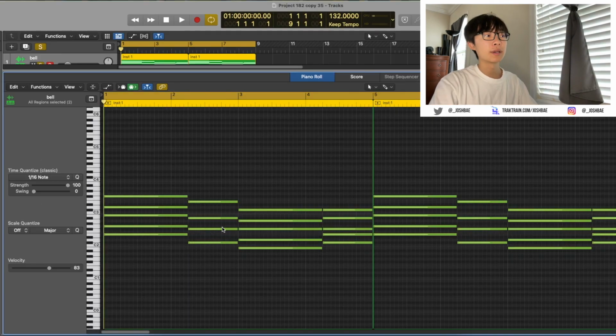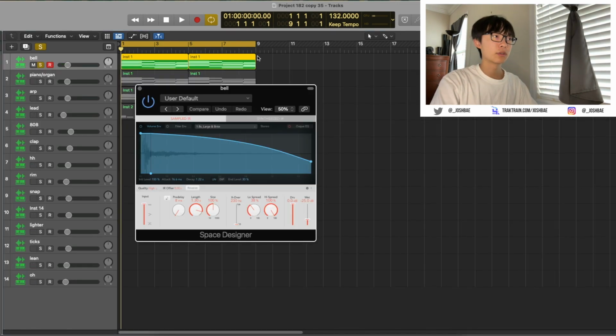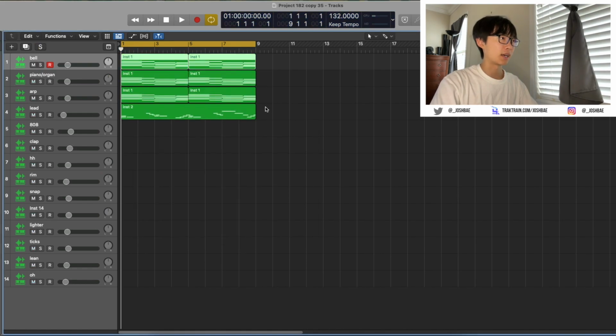I think the main note in here that helps create tension and give that R&B vibe would be this note. And I just put some reverb to give that nice ambient sound to the entire melody.